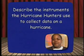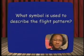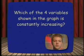Describe the instruments the hurricane hunters use to collect data on a hurricane. What symbol is used to describe the flight pattern? Which of the 4 variables shown in the graph is constantly increasing?